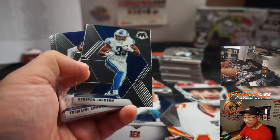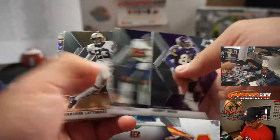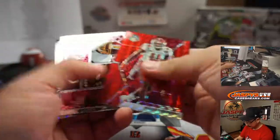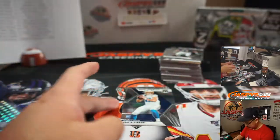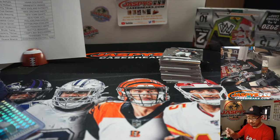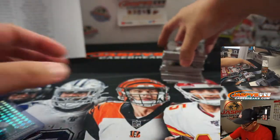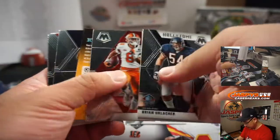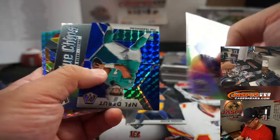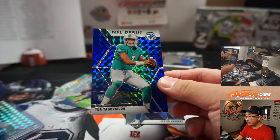Justin Herbert, NFL debut. Josh S., tuning in a little late, but what giant auto did you hit? So many. I can't even count how many gigantic autographs we've pulled out of here. NFL debut, I hit a one-of-one Lamar Jackson. That was nice. Greg B. with the Chargers gets the Justin Herberts, plural. Another Justin Herbert. And a blue Tua, nice. It's an NFL debut Tua, but blue Tua.